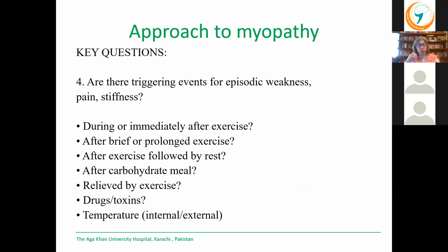So brief exercise: it usually happens in glycogen storage diseases. Weakness, muscle cramps or pain after very prolonged exercise is usually lipid storage disorders or something like carnitine, CPT type 1 and type 2 deficiency. Okay, so you have to ask exactly how many minutes after exercise the problem starts.